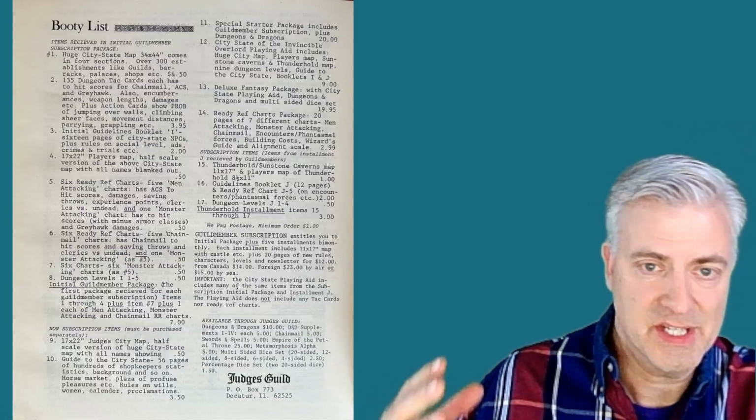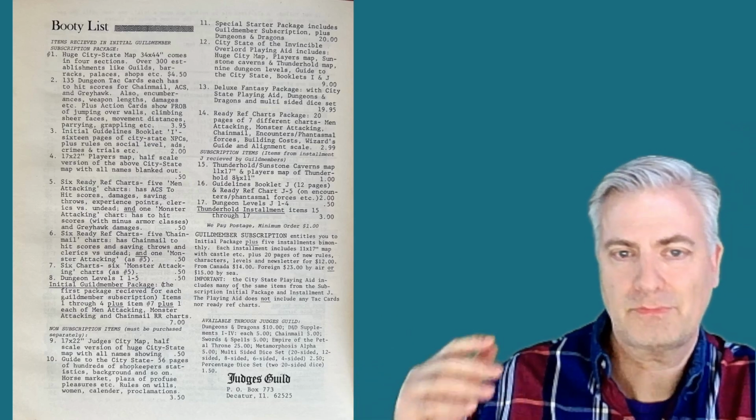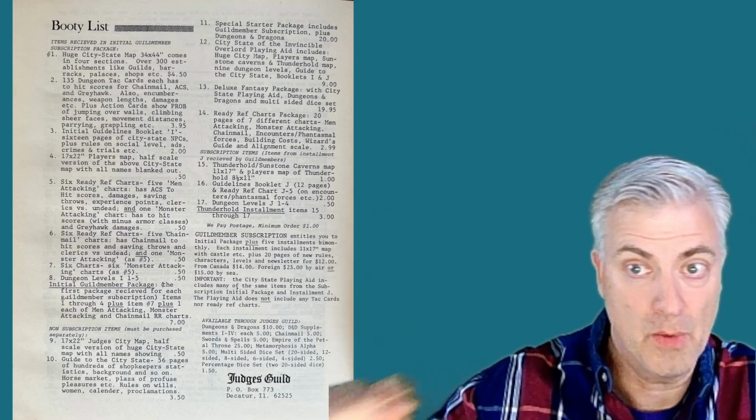So we talked about the numbering system. They called it different things. They called it a booty list at first. So here's the booty list. And you'll see the items numbered, and here they are, in order.